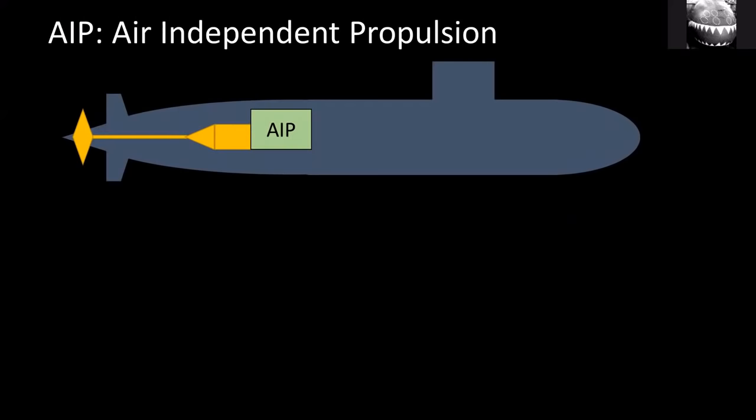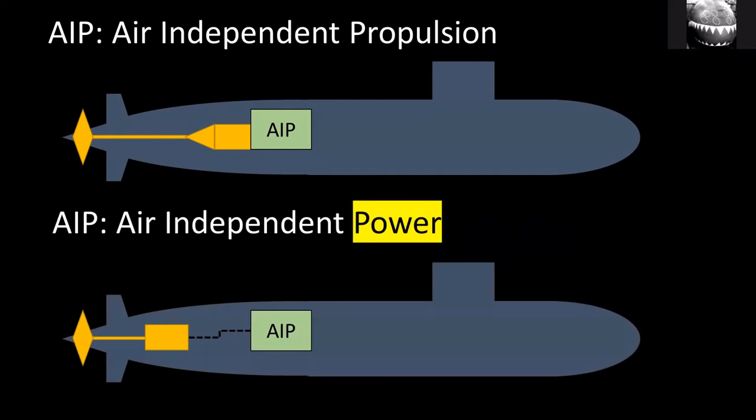It's much more efficient. But modern AIP is applied in such a way that it generates electricity, which then is driving an electric motor. So it's powering rather than driving. That's the difference. Air independent power makes much more sense in the modern context.